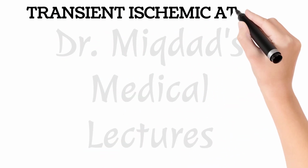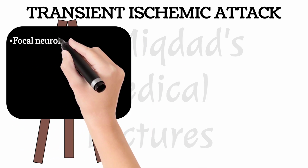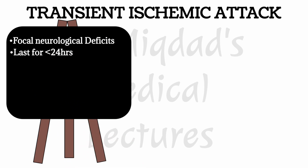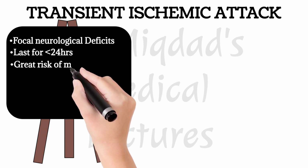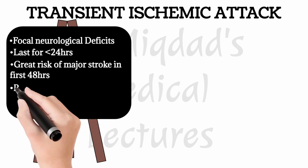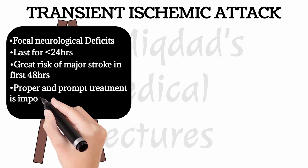Today we are going to discuss transient ischemic attack. These are focal ischemic cerebral neurological deficits that last for less than 24 hours, and most often we can say they last for less than 1 to 2 hours. Many patients with TIA are at great risk of developing major stroke within the first 48 hours. So prompt and proper treatment is very important to avoid major stroke.